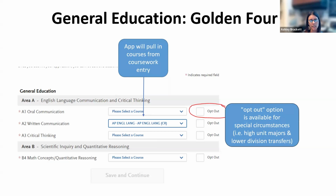If you're not sure what should be in that section, check with the counselor so you can verify. Opt-out is going to be very rare. Usually only if you're an engineering major, they'll maybe let you opt out of critical thinking. Or if you're going in as a lower division transfer, with less than 60 units, there are some campuses that allow for that. If they do, you don't necessarily have to have every Golden 4 included. Again, we want to look at minimum admissions for the campuses that you're applying to and make sure you meet this part.